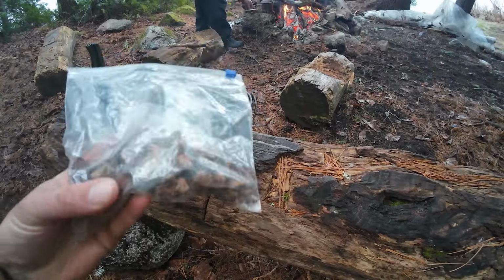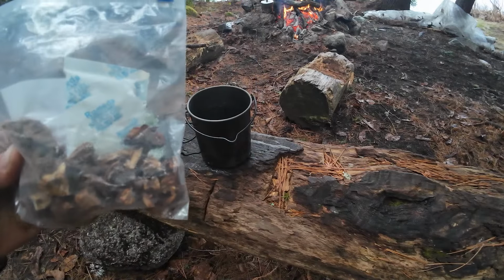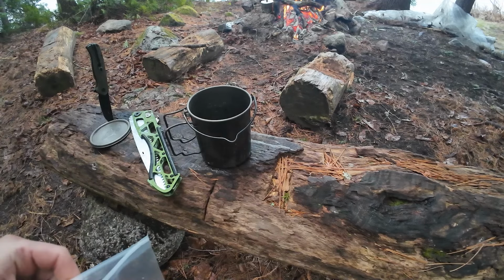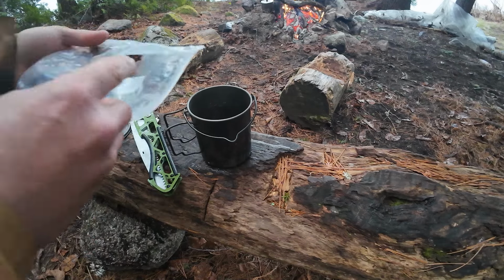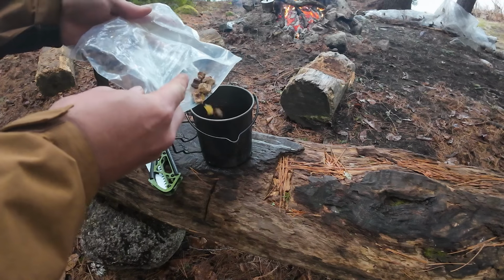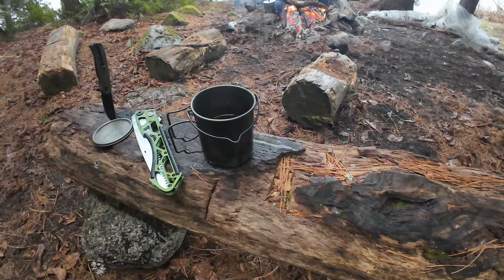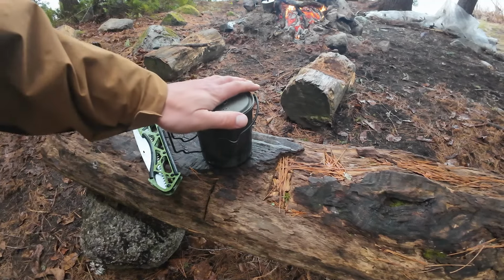Dinner this evening, folks, we're going to do some dehydrated chicken. These are jerk chicken thighs. Came out pretty good. I'm super excited about it. So we're going to get those going. And then I also have some nice rice pilaf to complement these. So we'll get those on the fire, and then we'll add the rice here in a minute.